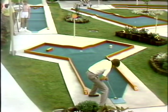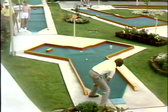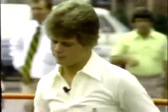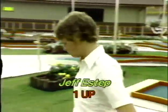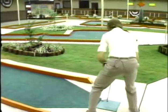Let's see if Vestep can regain the lead. Straight enough. You can't let the door open for these real good players. He's now 7 under par through 13 holes, 1 up in the match.